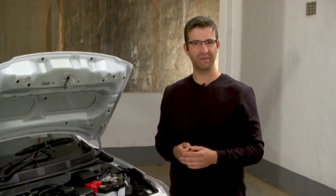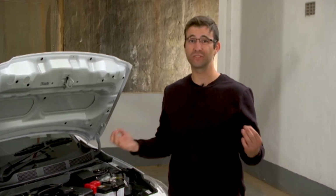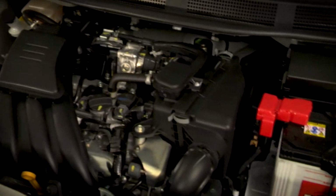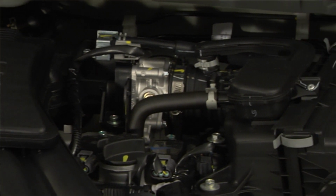While those performance figures may seem a little bit measly, you must remember this Datsun GO does not weigh much at all, so it's got more than enough power to lug around its body. Although with six people fully loaded in this car with their luggage, you are going to struggle.